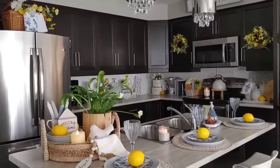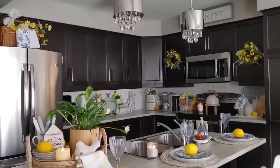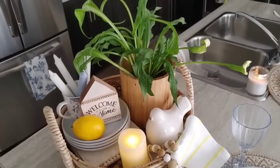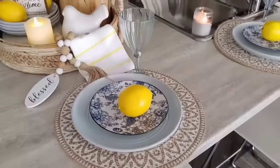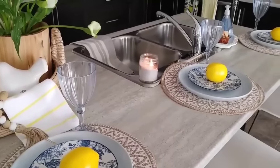Moving into our kitchen, I love how the space turned out. I feel like the yellow really pops against the dark cabinets that we have here, and it just makes everything feel really bright and cheery. I love this little basket. I did fill it with quite a few items like this bird, some plates, and candles, but I feel like it really does complete the look and make the island look really festive and summery, which I'm so enjoying.